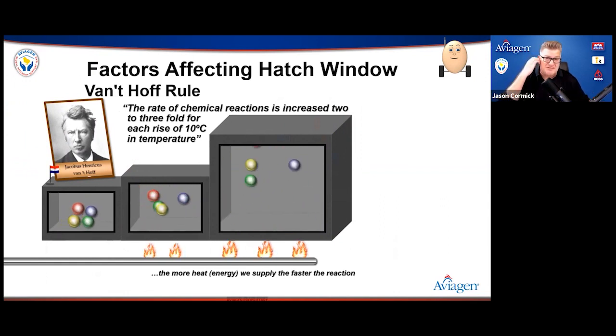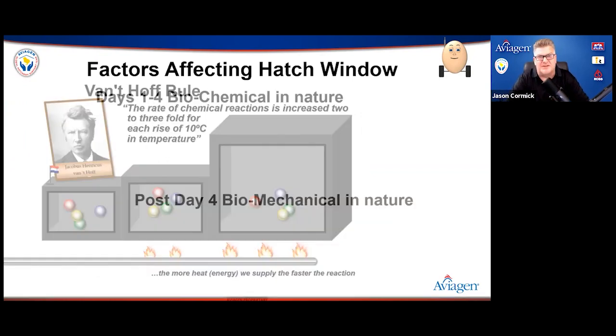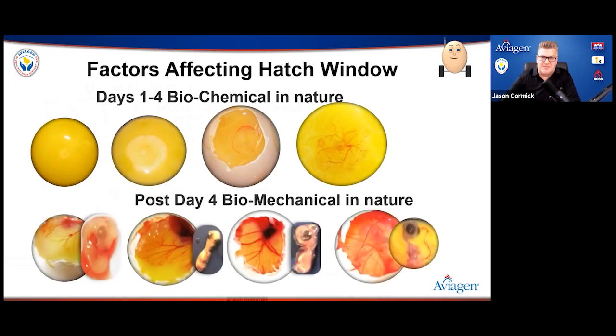But this is really relevant for incubation for the first 4 days. It's still relevant afterwards, but it becomes less so. The reason for that is that the embryonic germ is biochemical in nature for the first 4 days. Once it goes past that first 4 days, it gets less, right up until day 12, 15, and then it completely reverses.